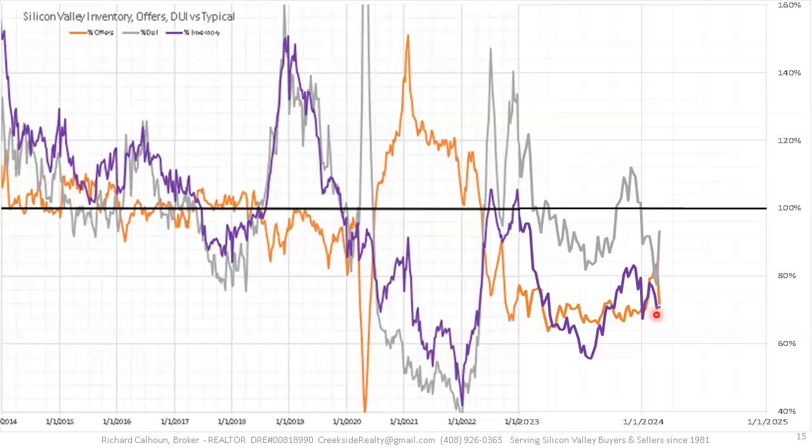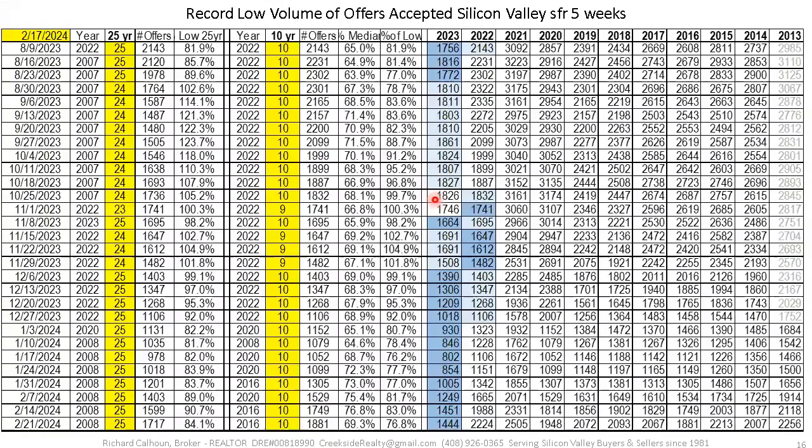But if you compare it, we have almost a DOI that's as fast as it was. Actually, it's a little bit faster than it was in 2020. So we're actually having a fairly fast marketplace considering everything, but we have a low number of offers. I think that's the biggest difference. Look at the orange line down here. You have it significantly below the horizontal black line, where in the boom years, we had a lot more offers accepted. So you're way above the level you'd expect.